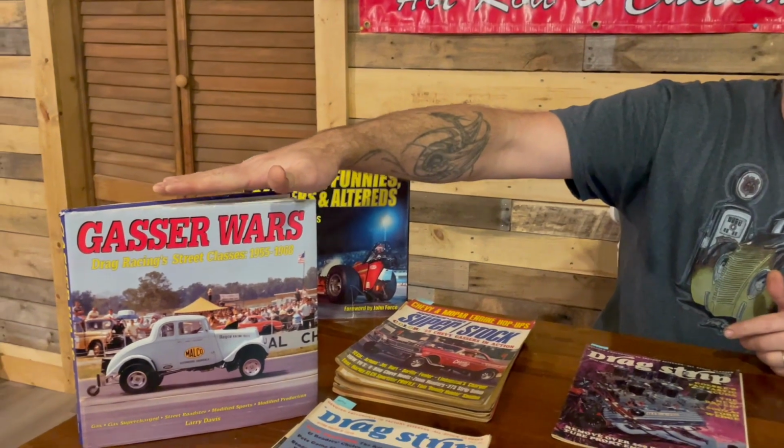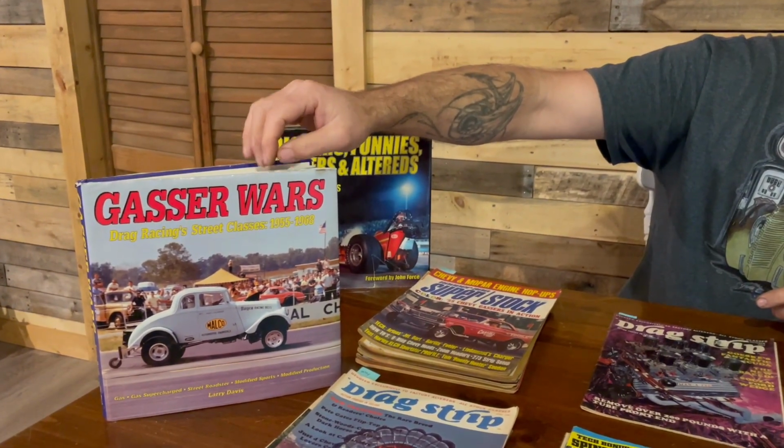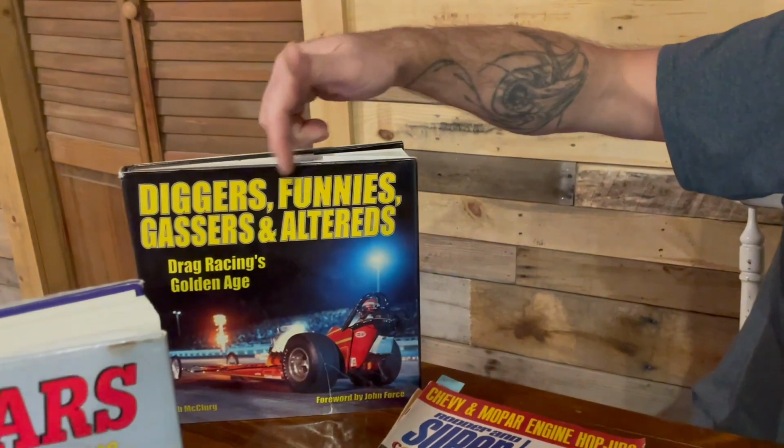I got a couple books here. Gasser Wars. Awesome book. I like it so much, I actually have 2 copies of it. I think it might be out of print now. I'm not 100% sure on that, but Car Tech Books is where you'd probably find that one if it's still in print. And another one that was put out by them is Diggers, Funnies, Gassers, and Alters.